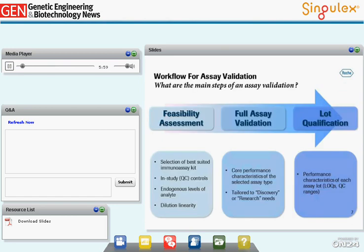You can see on this cartoon how a typical assay validation can be articulated. There are three main phases. In the first phase, also called feasibility assessment, we typically resort to a few commercial kits or in-house developed assays, and we compare the basic performance of these assays in order to select the best suited kit for our purpose.